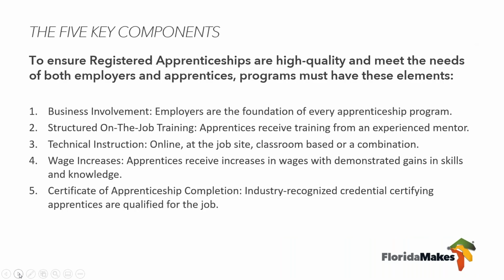So there are 5 key components to all registered apprenticeship programs. I will get into the specifics of our program, but it really is a program that tries to meet high quality training, giving both employers and apprentices a pathway for training. Business involvement centers around the foundation of the training in the workplace, because we're trying to make sure that your employees have the skills that are needed in your facility.